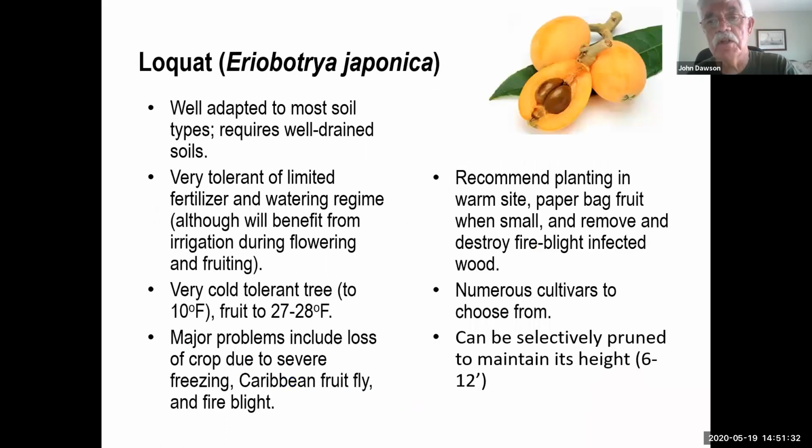Here's a loquat, also known as the Japanese plum. Very addictive. It's like eating potato chips. Once you start, you can't stop. It's one of the earlier fruiting varieties in our area, usually sometime late February and early March. Extremely cold tolerant tree, easy to grow from seed. Numerous cultivars, which is the same as variety. There's even one known as Bradenton, so you know it does well here. It's an old slide, so it says Caribbean fruit flies. However, Florida's done a very good job on controlling those through an eradication process.